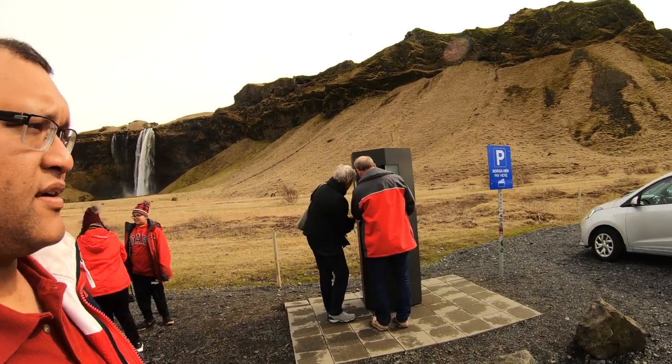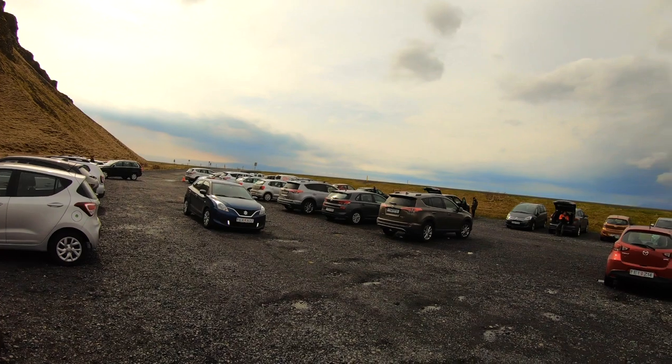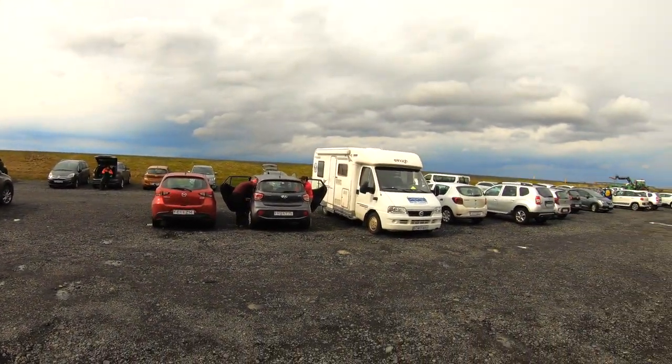So guys, we have reached Seljalandsfoss. This is only 126 kilometers from Reykjavik, and it took around 1 hour and 25 minutes to come here. And we have to pay right now here for our parking. This is the parking lot area. And after paying here, we will go close to the falls.